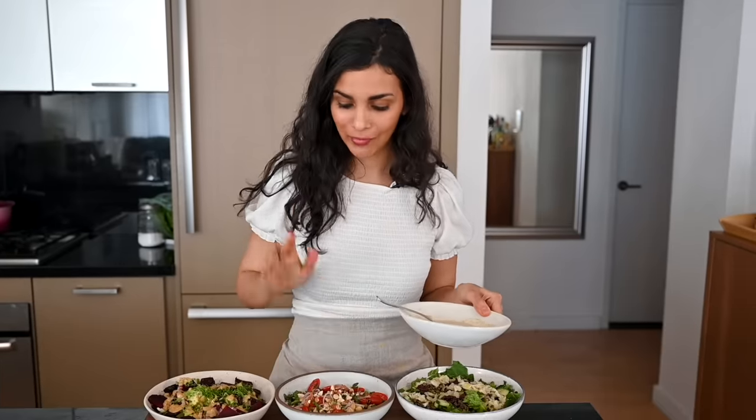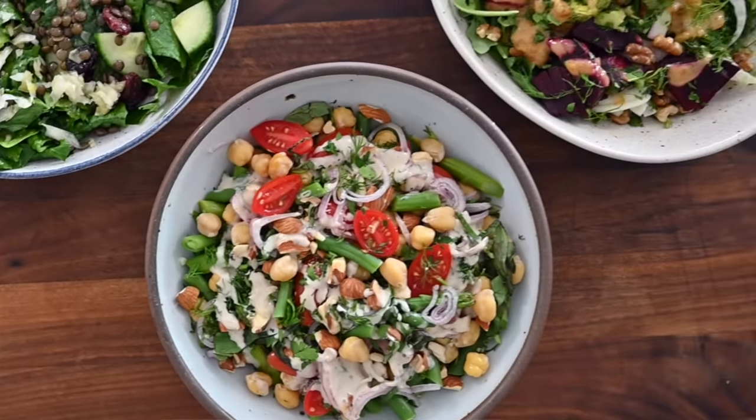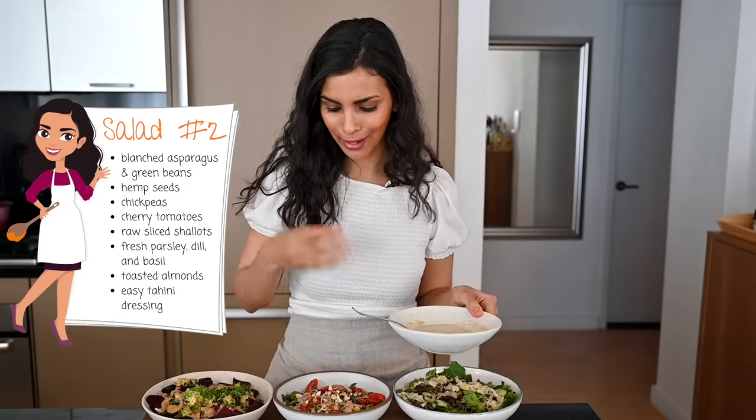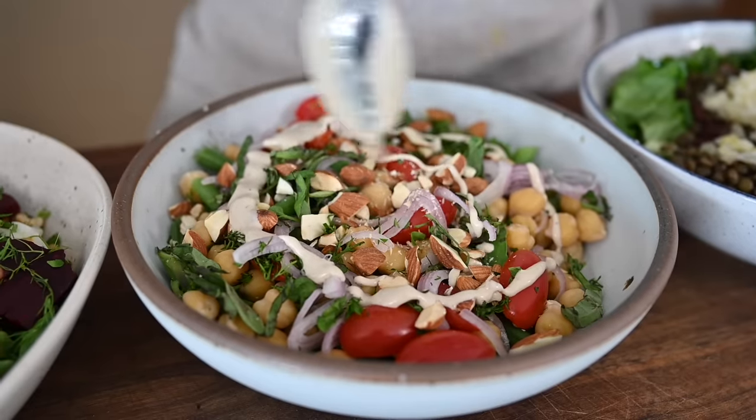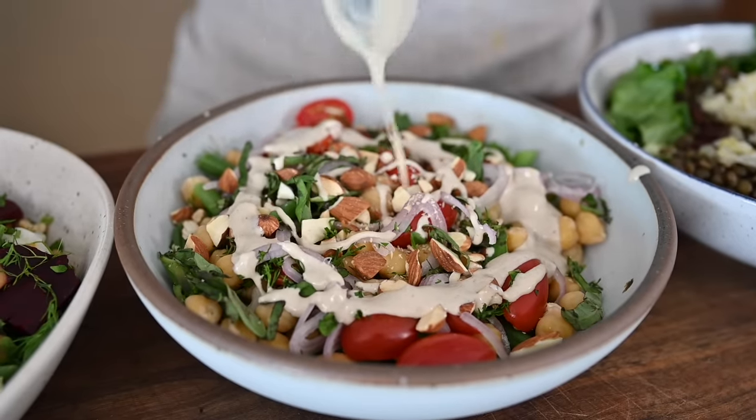For salad number two, we've got the chilled vegetables, and so I'm using something creamy. I think it's a nice way to bring all these different flavors and textures together. This is the creamy tahini dressing we made earlier. Super simple, but really flavorful.